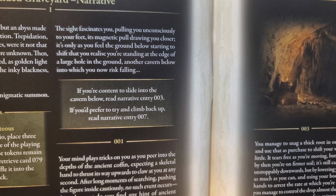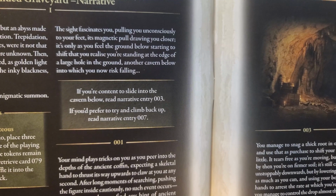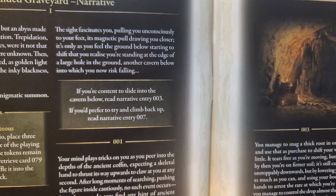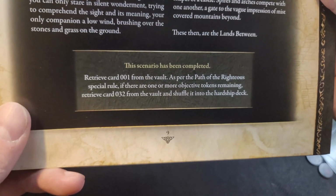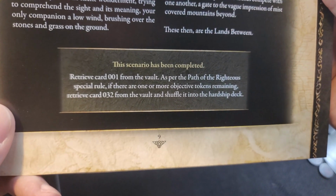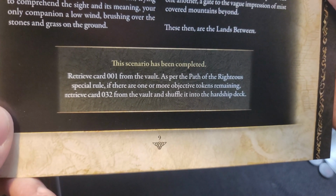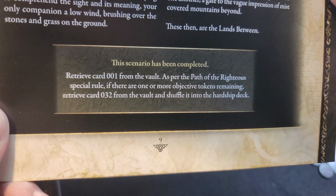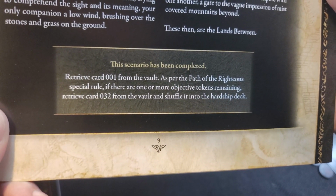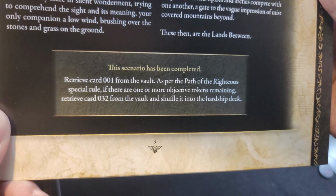If you're content to slide into the cavern below, read narrative entry 03. If you'd prefer to try and climb back up, read narrative entry 07. This will go on until we have completed narrative entry 12, and then the scenario will have been completed. Retrieve card 001 from the vault. As per the Path of the Righteous special rule, if there are one or more objective tokens remaining, retrieve card 032 from the vault and shuffle it into the hardship deck.